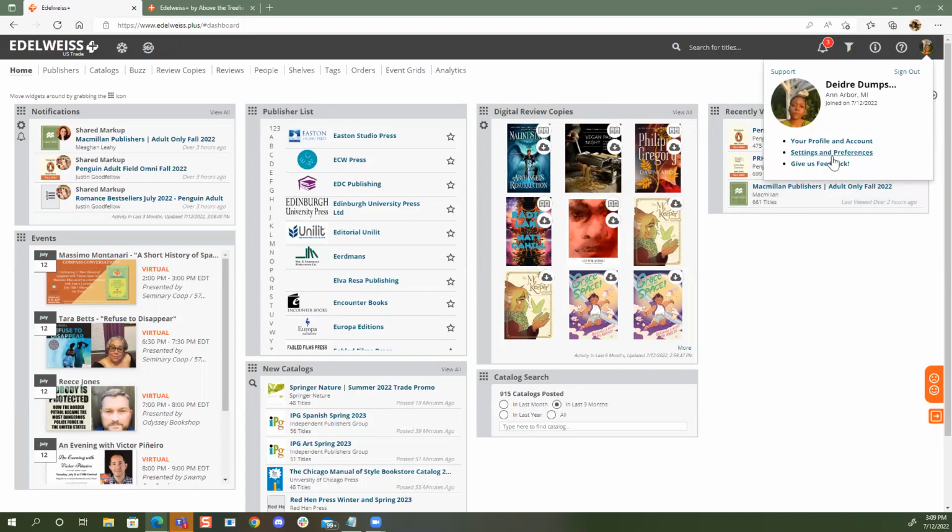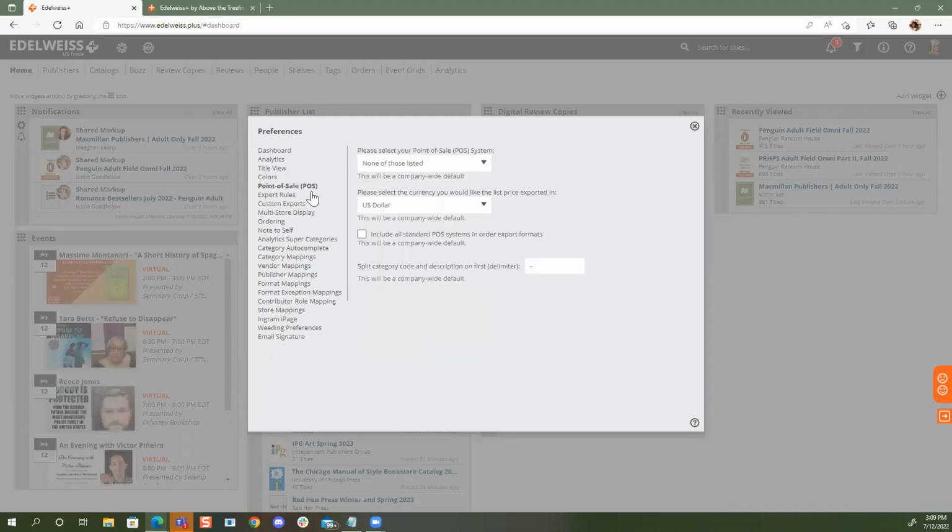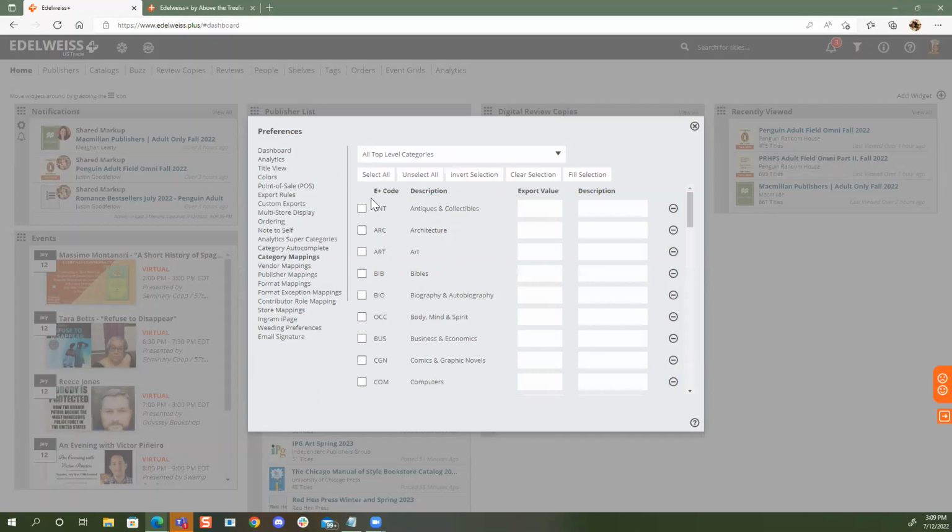If you head over to settings and preferences in this menu here, this is where you will be able to enter information like what point of sale system your store is using. You will also be able to map your categories. Category mapping is essentially allowing you to provide codes that are unique to your store's POS and set that up based on the BISAC categories that publishers assign to titles.